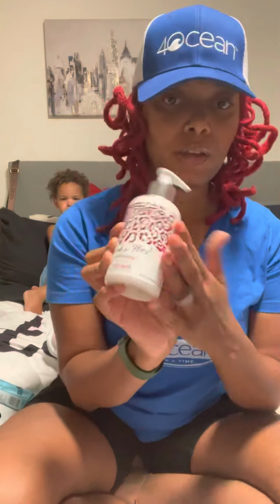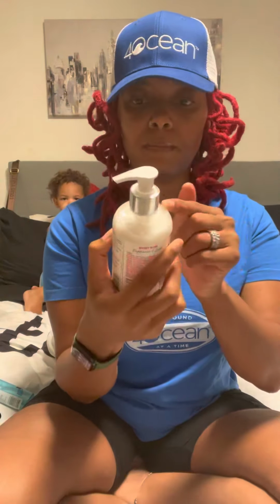I pretty much keep up to date with my shaving, so I don't use a lot. I use a little pump of it and put it on my areas and it takes off the hair really quickly. So it's perfect. I've only used it a couple times and I still have so much more. And the intimate aftershave, I just spray easily, and I barely even use that either. So it's perfect. And it's inexpensive.